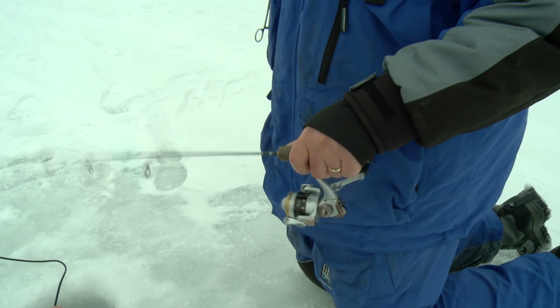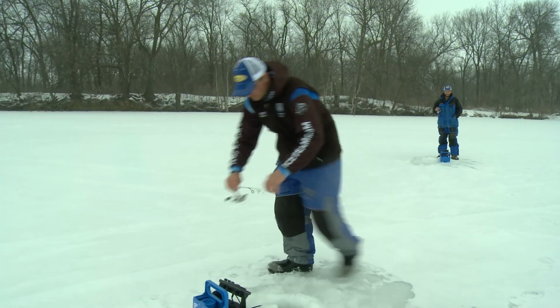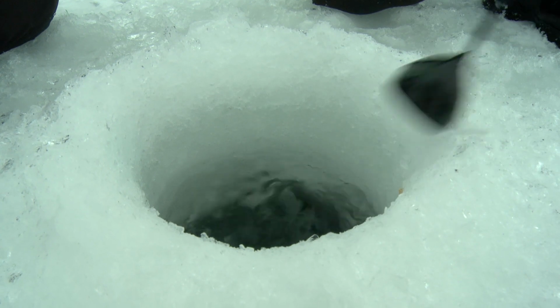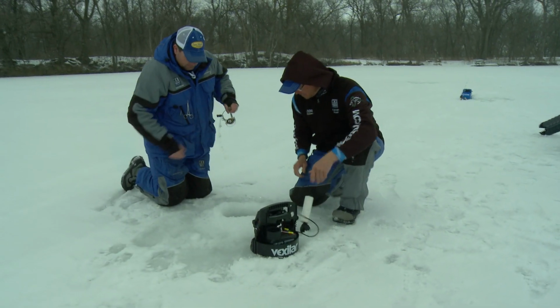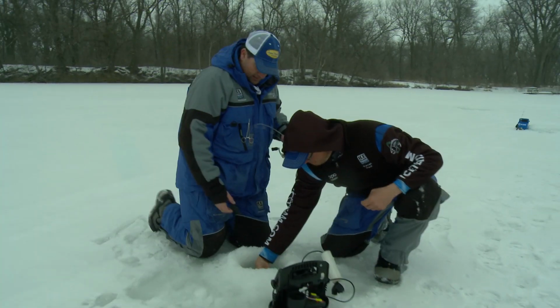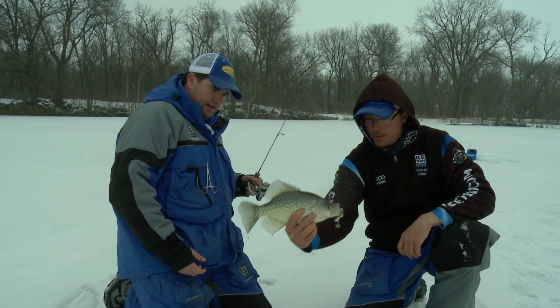There's a lot of fish that have been coming around. Oh, there he is. Here, I got a good one, Kevin. Oh yeah, look at there. Look at that. Oh yeah, beautiful fish.